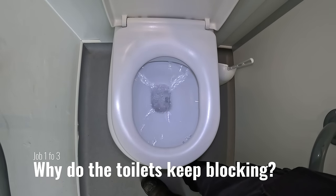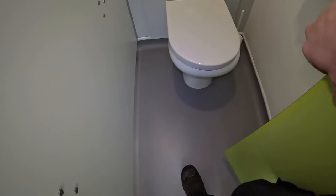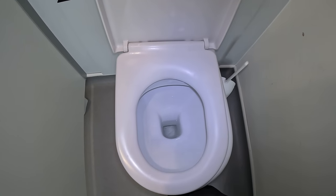Okay, so the question is at this site, why do the toilets keep blocking? Now, personally, I think it has something to do with these eco flushes.